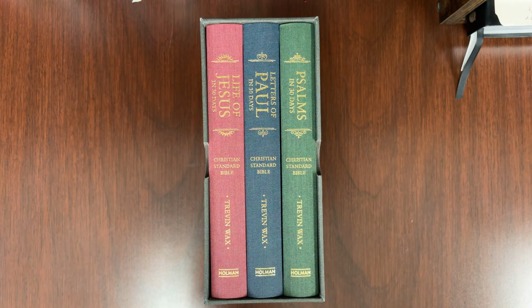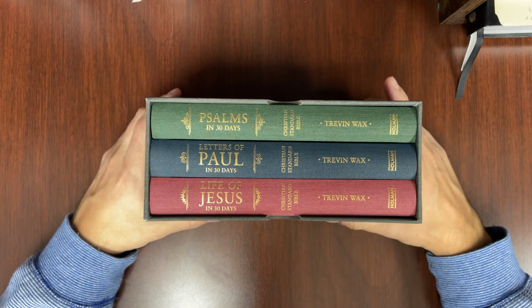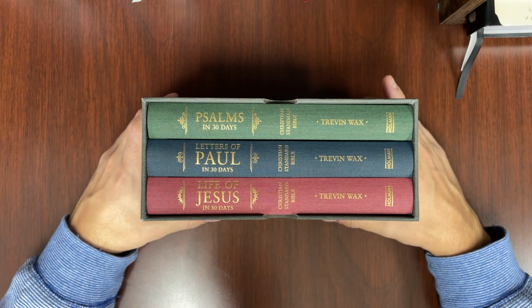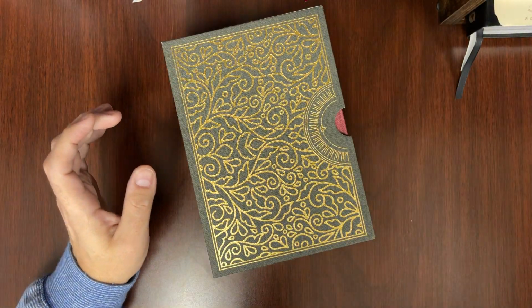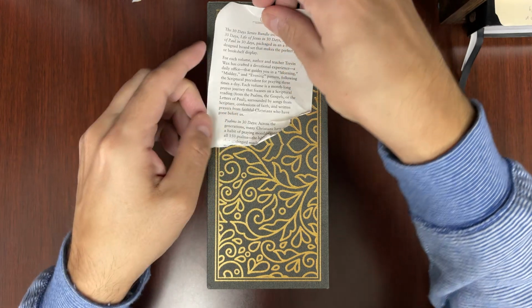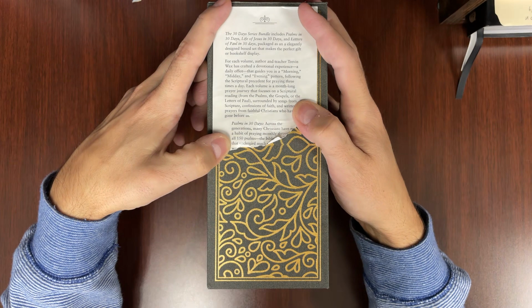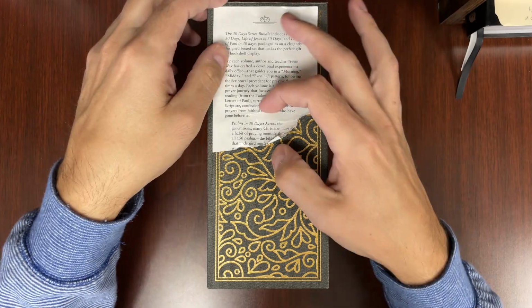This morning I'll be reviewing this 3-pack of resources: Psalms in 30 Days, Letters of Paul in 30 Days, Life of Jesus in 30 Days, compiled by Chevin Wax, published by Holman. I had little stickers that came on the back, but unfortunately I tore it off and I don't know where the other part went. So here's the overview: morning, midday, and evening, following the scriptural precedent for praying three times a day, all 150 Psalms.